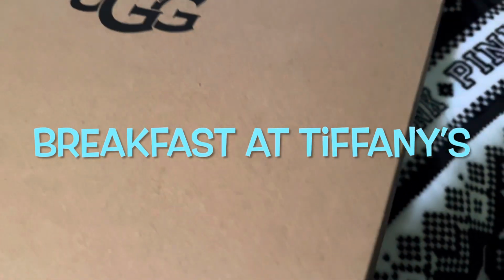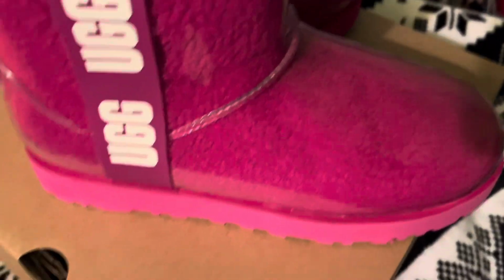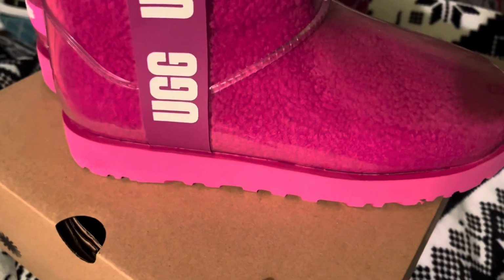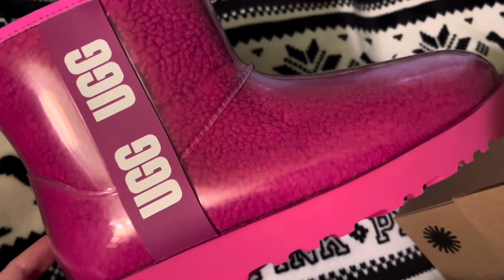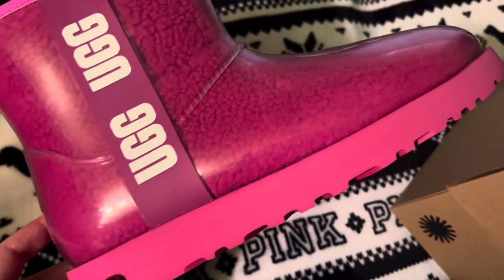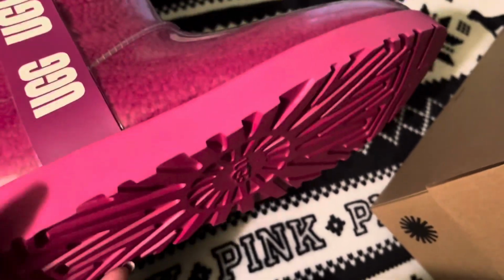Today I have an UGG boot haul, and I bought the classic clear mini weatherproof boots in the color dragon fruit, and it's like a fuchsia hot pink.